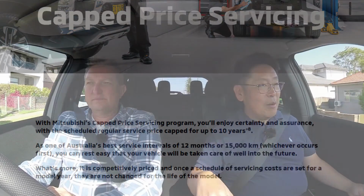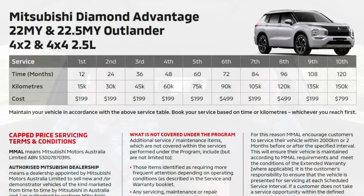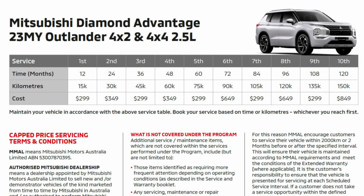Something interesting I found: on the Mitsubishi website, this car is a model year 22.5 car, and the 10-year servicing cost is $3,190. But there's a model year 23 car, which I assume is pretty much identical to this car, and the servicing has gone up in price by $1,150. So that's $4,340 to service it.